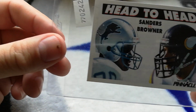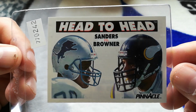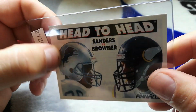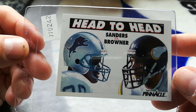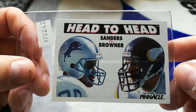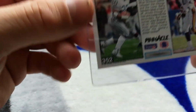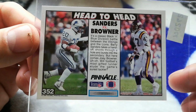This guy. This is a pretty cool card. Sanders versus Browner. Head to head. Thought it was a really sweet card. This is just on the top loader. That's awesome. Browner was a pretty good player too, Joey Browner. They had some good battles. 91 Score. So I thought that's a cool card to get graded.